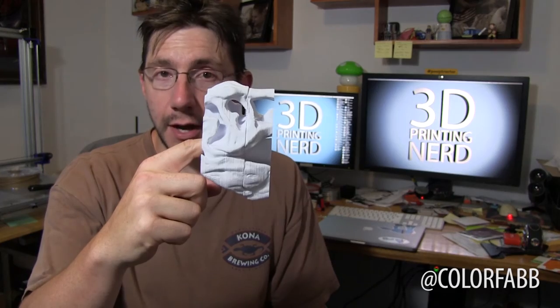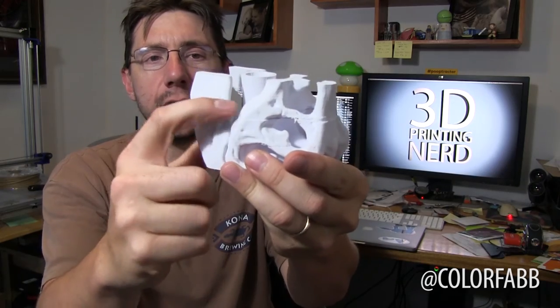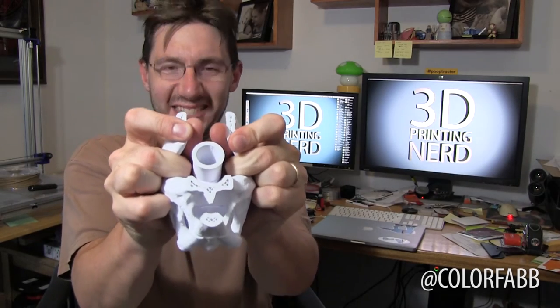This was a piece, this was the part of a T-Rex shower head. And I had to stop at mid-print because, I don't know if you can tell, but there was a line and something got shifted and it's not good. But look at this. I'm not weak. It's that strong. How cool is that? If you ever need strength in a 3D printed piece, use Colorfabb.